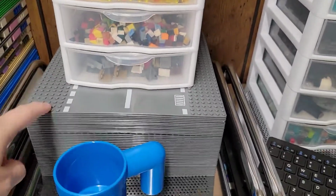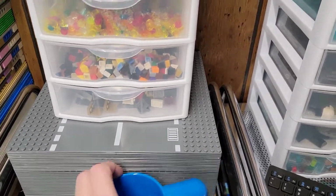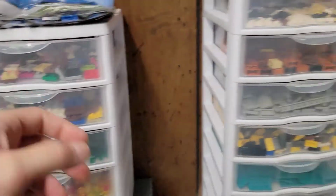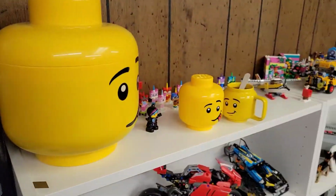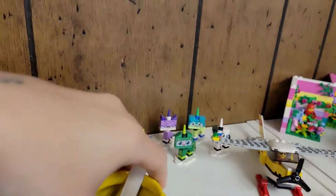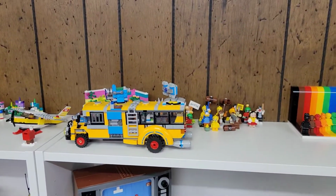And then here's some of the old road plates. So a bunch of them I got. And just some more parts and pieces. More parts and pieces again. See the mess? So then here we have basically just shelves. These are pretty organized though, I will say.